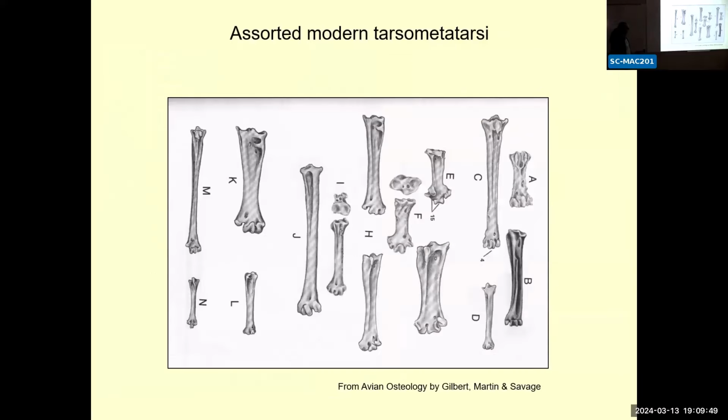Here's a little bit of assorted modern tarsal metatarsi. Take a look at different sizes, thickness. These are end views, ignore those. And the shape and configuration of the three little pulleys at the end. You'll notice this one here is a songbird. Those three little pulleys are almost flat in line. Very few of these others do; they mostly have some kind of curvature to them. That'll come in at the end.